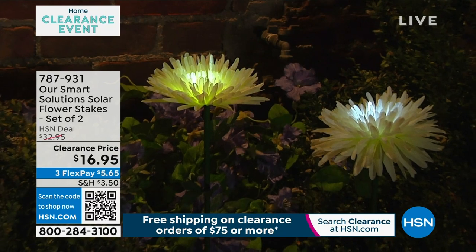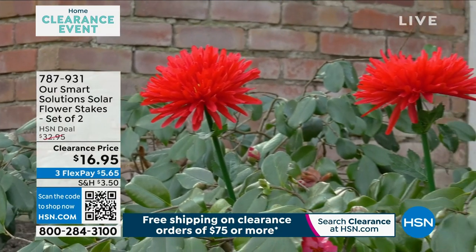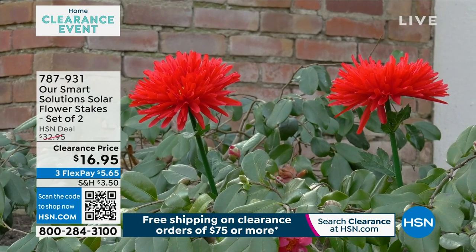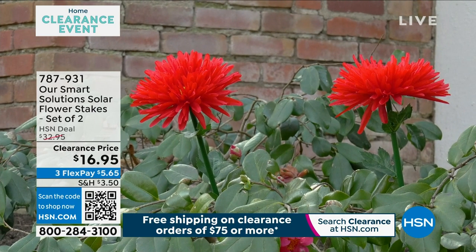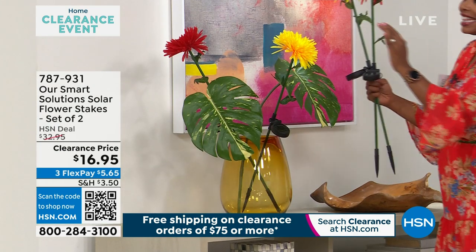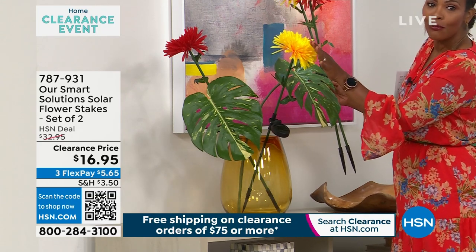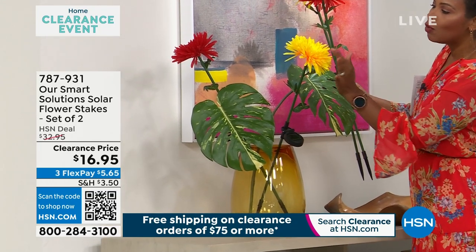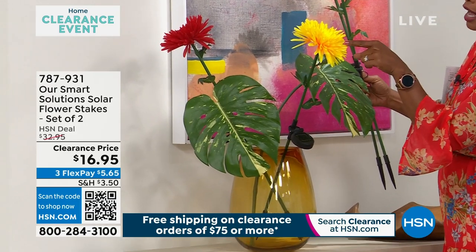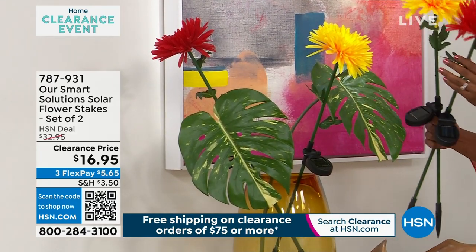But what's great is that there is a solar panel, and then there are AAA batteries on the inside. And the solar panel absorbs the light. And then at night, when the sun goes down, these light up, and they light the flower. Look at how fun those are. So you can see the yellow one is lit, and you get two of the yellow, or if you want two of the red, we've got those, or two of the white.